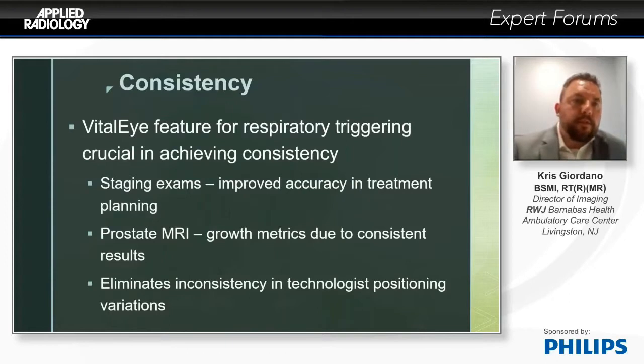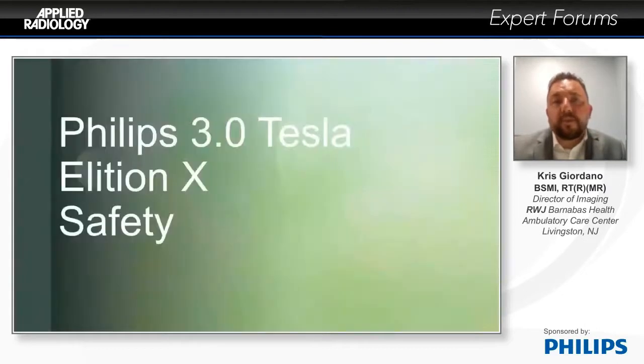We're able to use the 3D pelvic exam and the 3D oncological features on the system so that we can have completely isotropic imaging. We can have consistent, reproducible image quality, regardless of the patient challenges, whether they be breathing, or claustrophobia, bariatric patients. We're able to accomplish consistent imaging throughout.